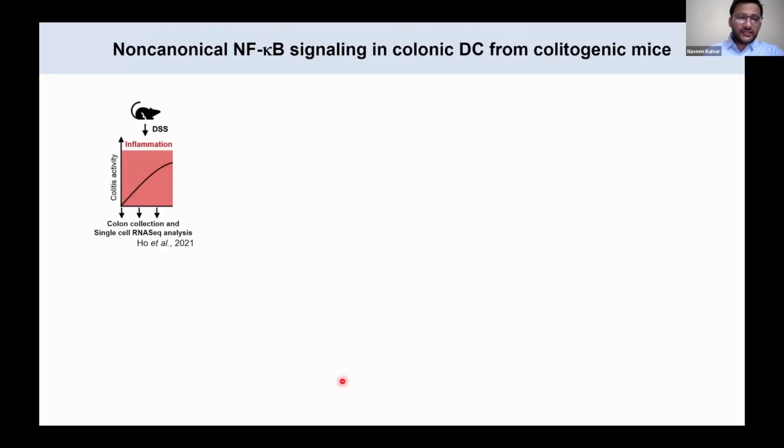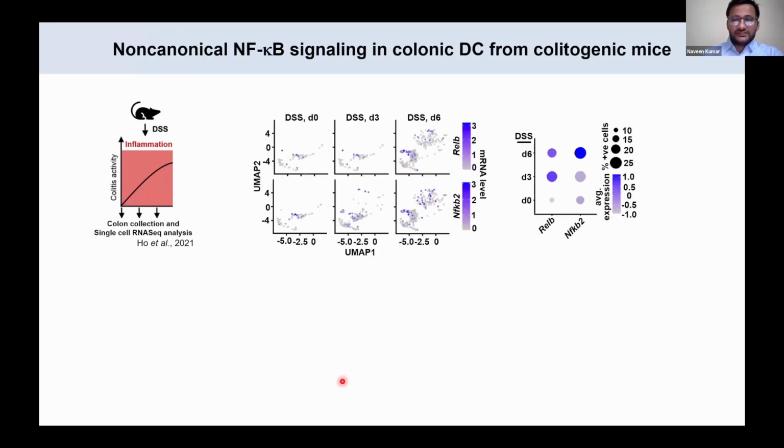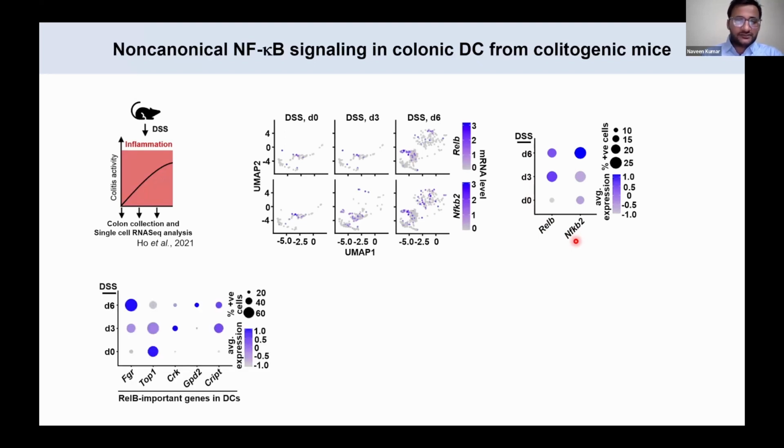We also analyzed some publicly available single cell data sets from DSS-induced colitis models of mice. DSS is a chemical given to induce gut inflammation in mice. We see that in the course of DSS treatment, the NF-κB2 and RelB expression levels were increased in the DCs from the gut of these colitogenic mice, and also the target genes of this non-canonical NF-κB pathway in DCs were increased in the course of DSS treatment.